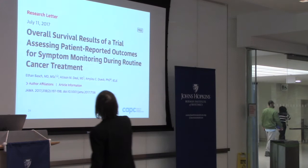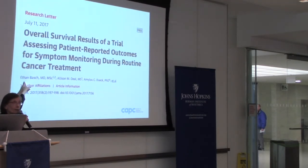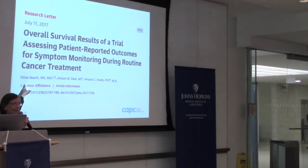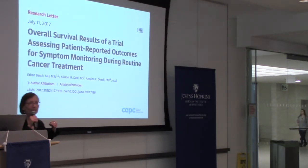And this study found a significant survival advantage of those who had the app. Now this is cheap, this is easy. This is what some people call primary palliative care. Symptom burden matters.